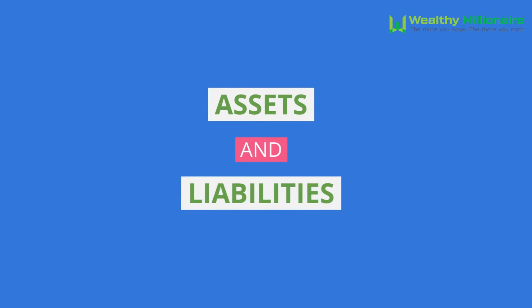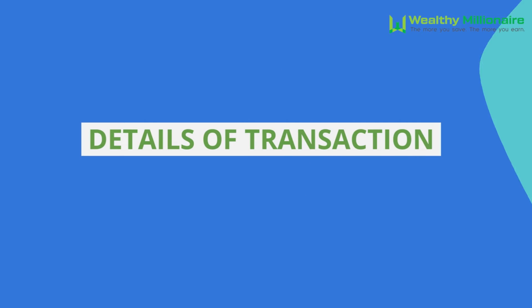So number 6 is assets and liabilities. So they're going to take a look at things like your bank and credit card statements, life insurance, stocks, bonds, retirement savings, mutual funds accounts, liabilities, and debts. Next, they're going to look at the details of the transaction. So the purchase price, loan amounts, the value of improvements and repairs that need to be done, the estimated closing cost, buyer paid discounts, and mortgage insurance, if applicable.